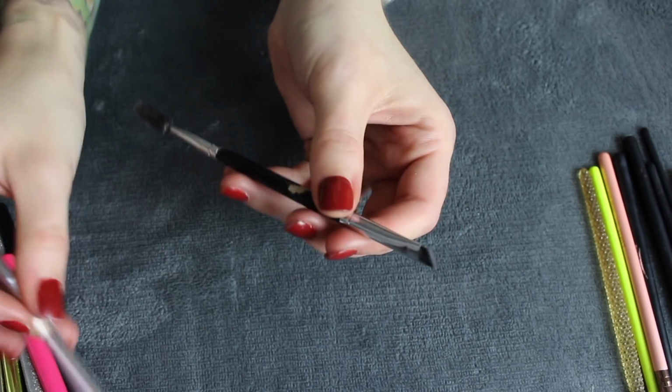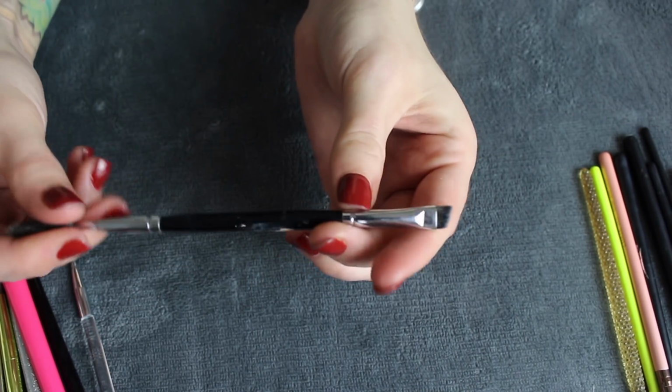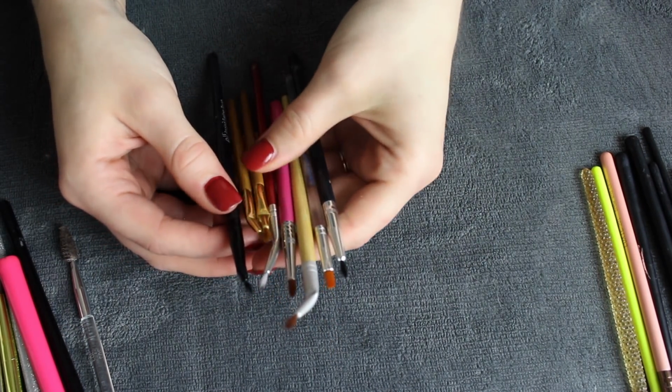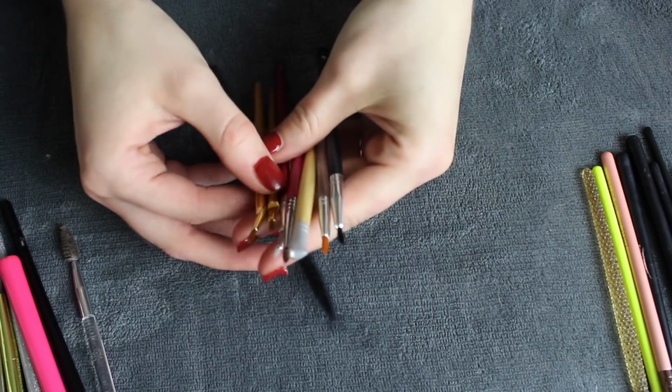I'm going to keep the e.l.f. one. I like the e.l.f. one more than this old Morphe one. I don't even know what the number of this one is. It's really, really old. These ones are my liner brushes. I'm going to keep some of these, but a lot of these are really, really bad.